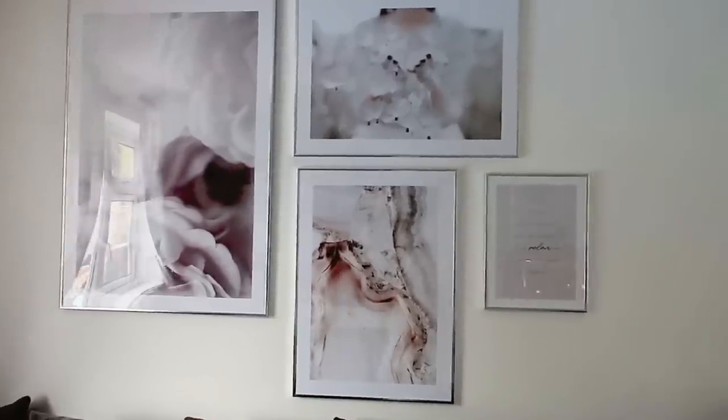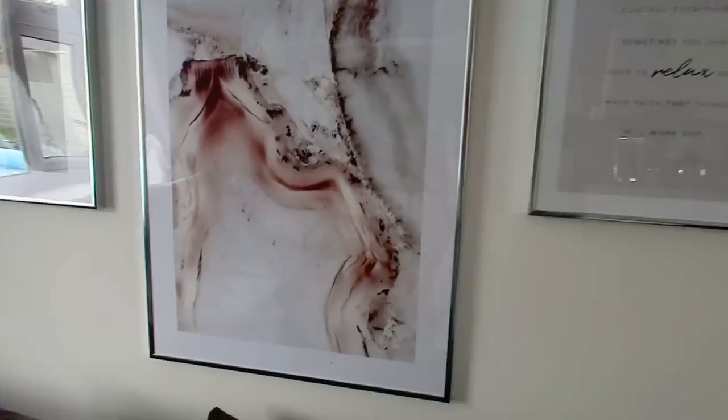I'm gonna find somewhere to put them. I am so, so happy with them. Let me know what you think in the comments below.